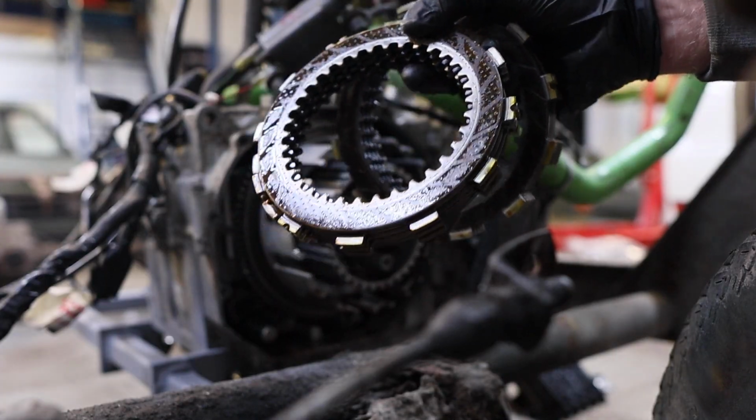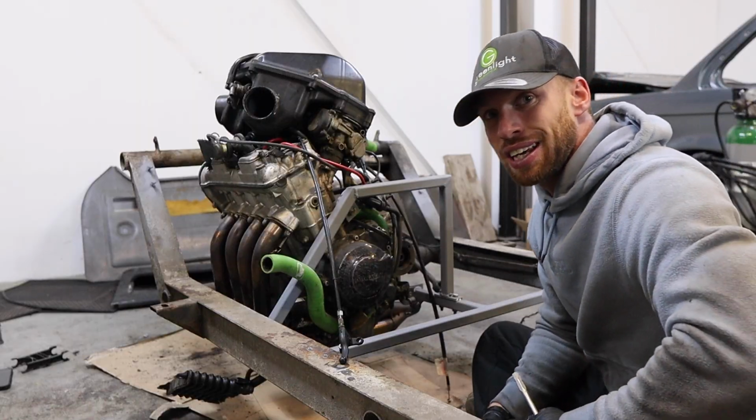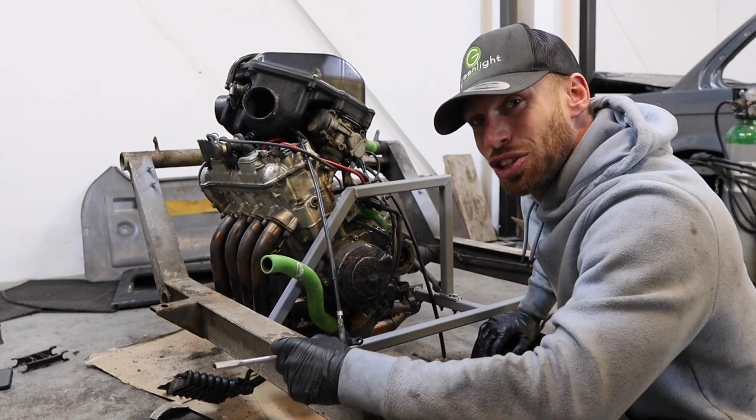The middle ones are super worn. And then all we've got to do is literally give it a battery, give it fuel, and it's going to run.